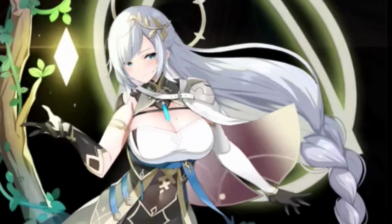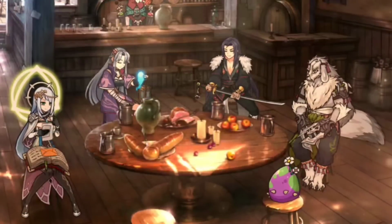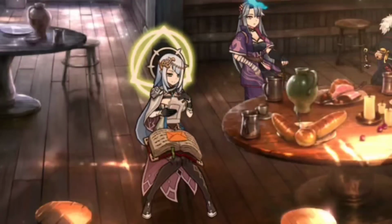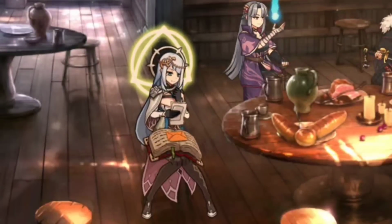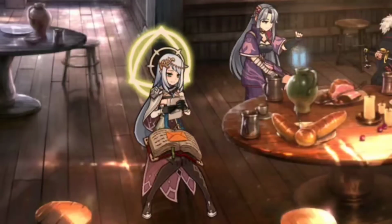It's finally time for the showcase of Sylvan Sage Vivian with 15 skill ups. I try her out in different team compositions, and her performance is actually better than I originally thought, which is really good news. It's going to be right after this.